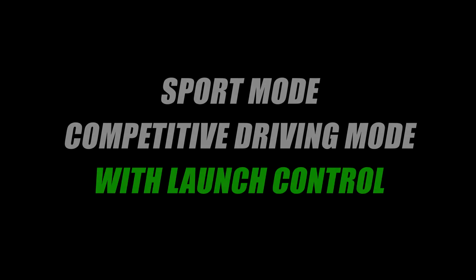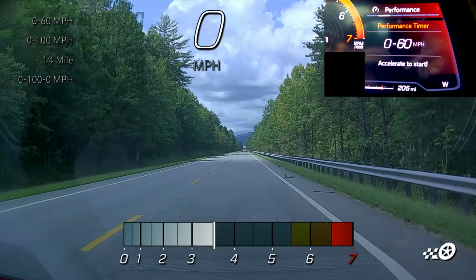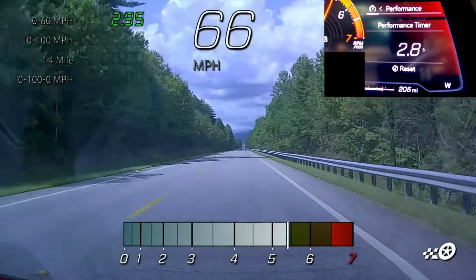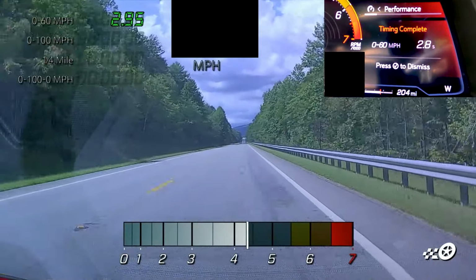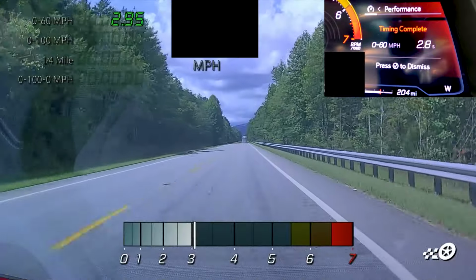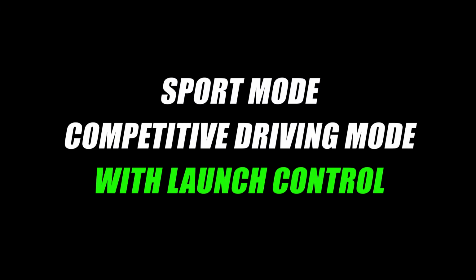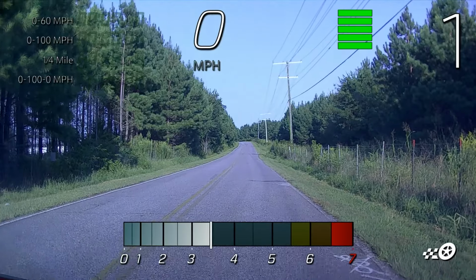I will say for my personal results, I found that the sport mode with competitive driving mode enabled with launch control was the best launching method, just because in sport, the suspension wasn't quite as stiff as in track, seemed to allow the car to squat a little bit better, put the power down. It was also a little bit more forgiving if the back wheels did break loose, because it was able to absorb some of the bumps or wheel hop or anything like that. So I found that that feature was probably the best for me.